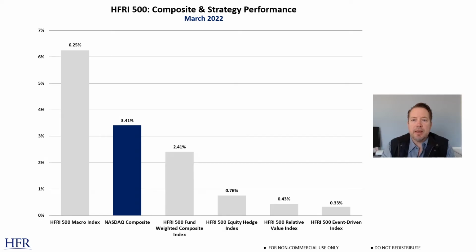What is very exciting is that as it pertains to hedge fund performance, we've seen a number of areas of record performance in both March and the first quarter, all falling in the macro and macro sub-strategy area of performance. You can see here, looking at the month of March, we saw the HFR 500 Macro Index gain 6.25%, the highest performance since inception, and this well ahead of the gain of the NASDAQ Composite of 3.4%.